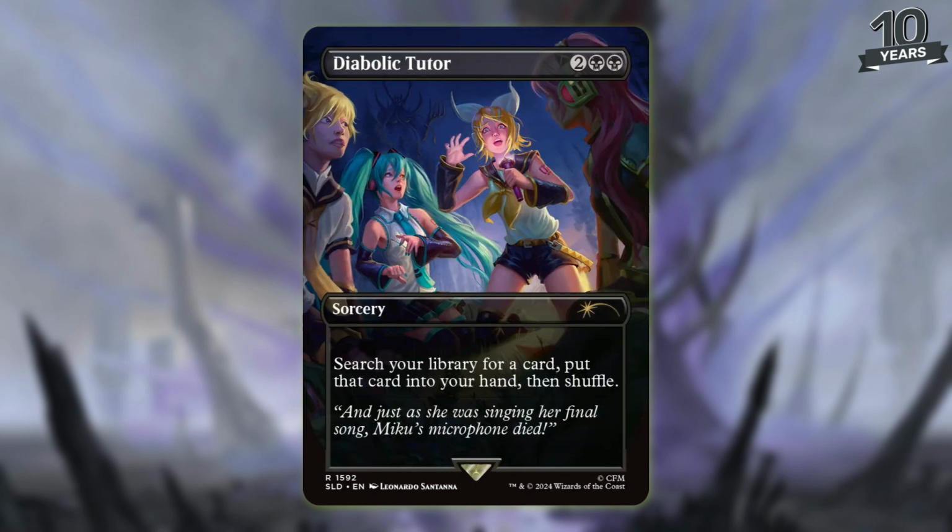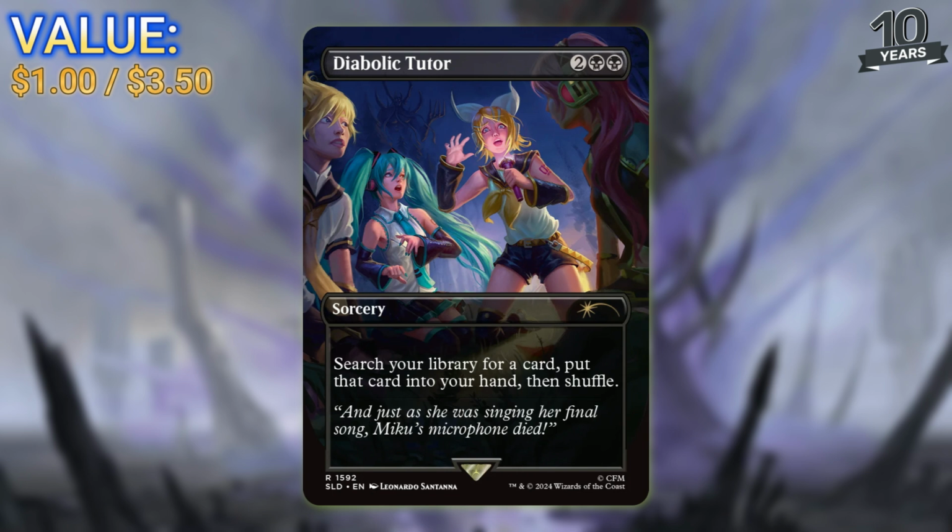Alright, next up, Diabolic Tutor, because of course this tutor is probably one of the worst objectively, and definitely is not worth the value, so why would we pick one that we could put in here that's decent, like Grim Tutor maybe? I don't know, it's not super expensive, and it's been in a Secret Lair before, but at least it's more playable. This one is $1 for the regular and about $3.50 for the cheapest foil.